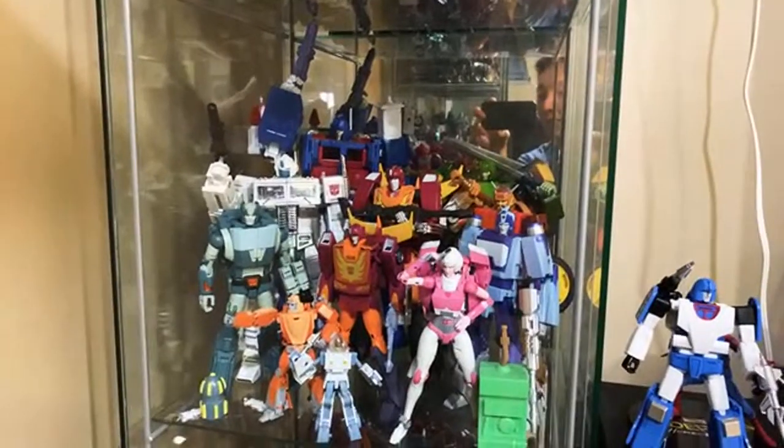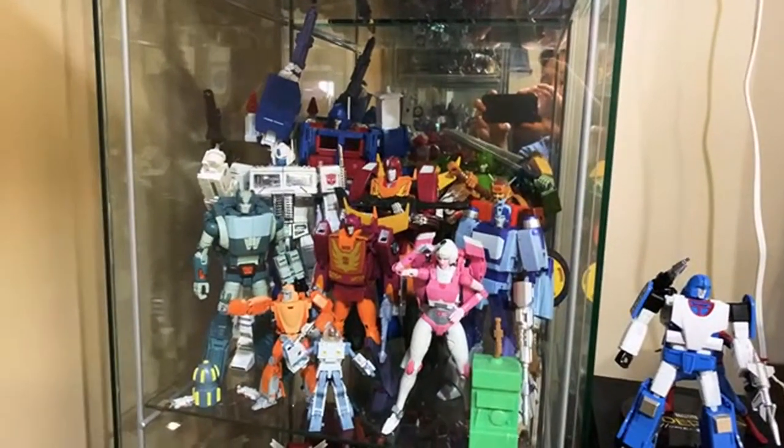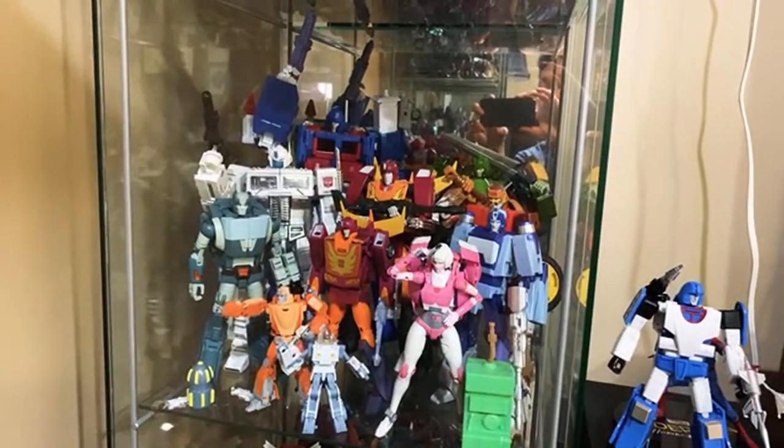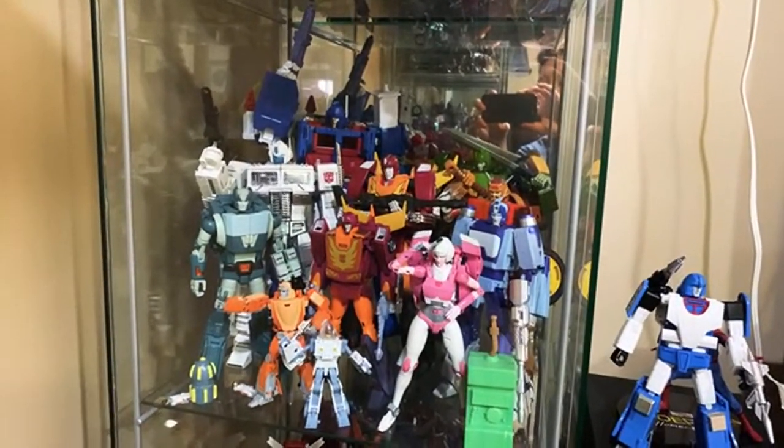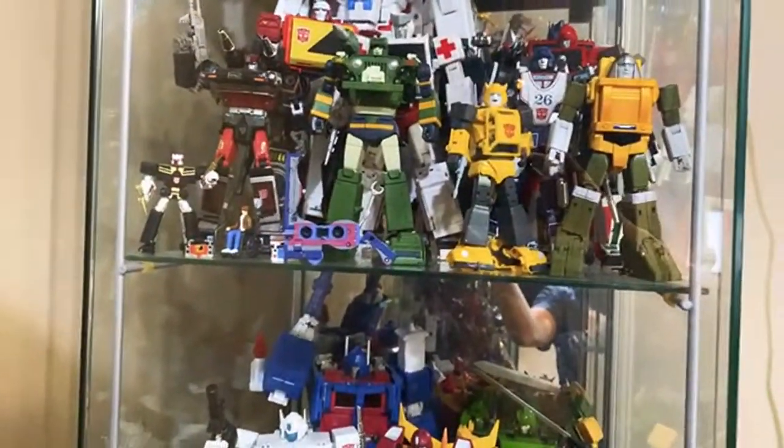Clinical says Skullface made me realize that I don't need to have everything on display. That is true. What was that tape in front of a... not a Decepticon? This thing? I don't know.